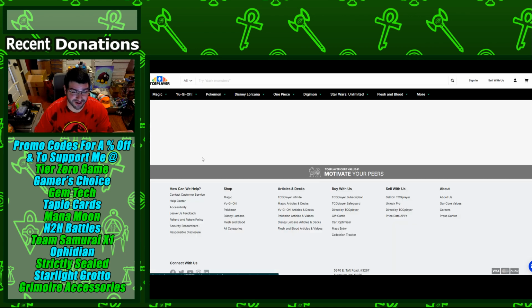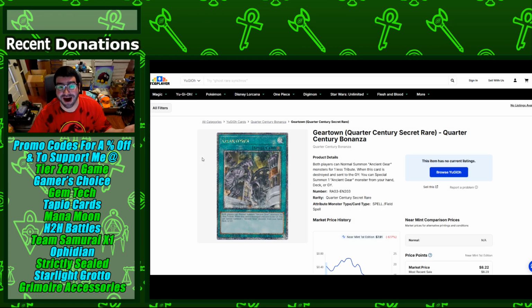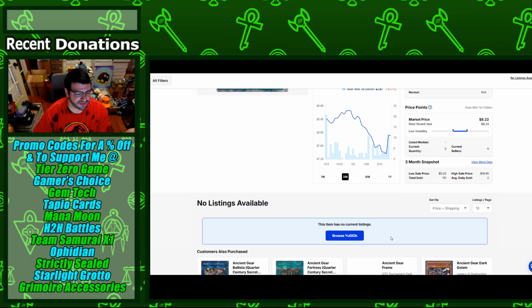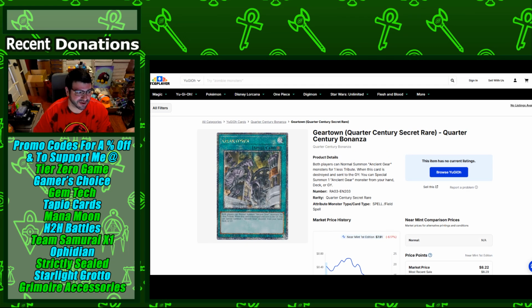Gear Tout is going, which is just crazy. Get your game on, I guess. But seriously, we do have that Ancient Gear Statue that's coming, and then there is past format play, but this is certainly rogue there. Interesting Quarter Century Secret Rare.